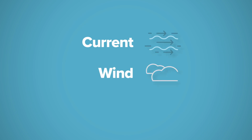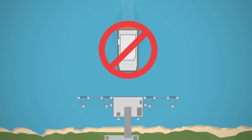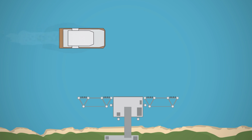There are 3 main factors that can affect the way you dock at a disposal station. That includes the current, wind, and eddy current. Do not approach the station front on. Follow these steps to dock safely and correctly. Before approaching a station, stop in the middle of the river with the motor in neutral and see which way you drift. Start your approach to the station.